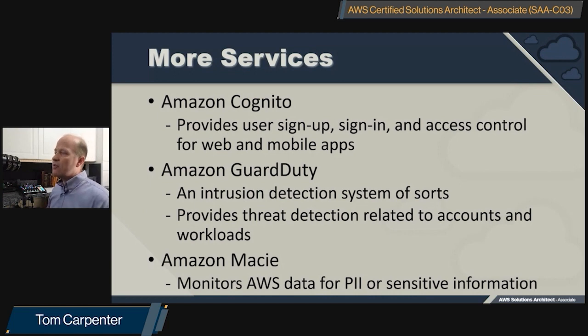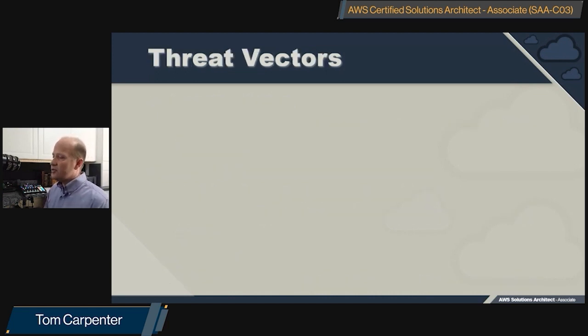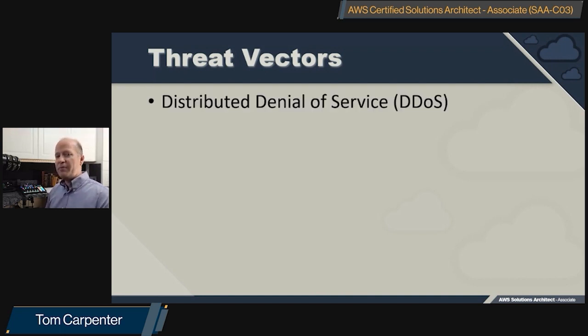Now let's talk a little bit about some threat vectors within an AWS solution. And there are a couple specifically named in the objectives that I want to address. The first one is a distributed denial of service attack, DDoS.